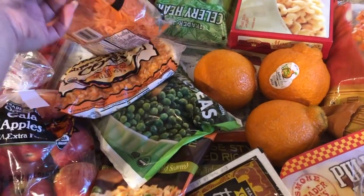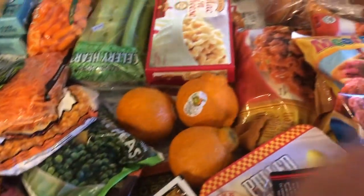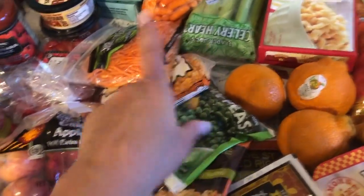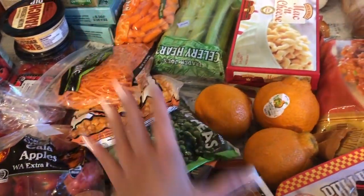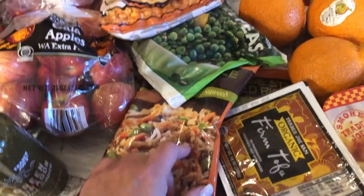And then I can easily pack that for the kids for lunch, because you guys know my girls do not pack sandwiches. Jonathan packs sandwiches, not these. The girls do not like sandwiches and prefer stir fries like these.